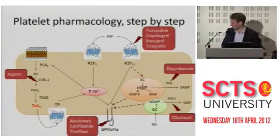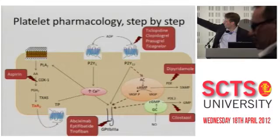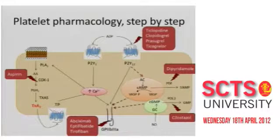We'll look at aspirin, which is a COX-1 inhibitor. The drugs that I'm going to focus on a lot, because they're obviously in clinical use and in increasing use, are the P2Y12 inhibitors. So they inhibit this P2Y12 ADP receptor. Most of them compete with ADP, although there is ticagrelor that indirectly inhibits that receptor.